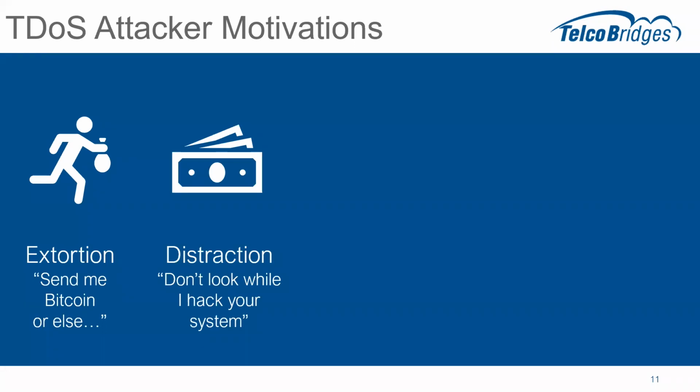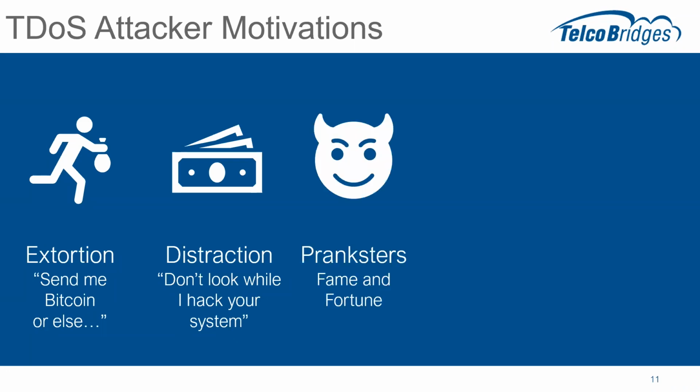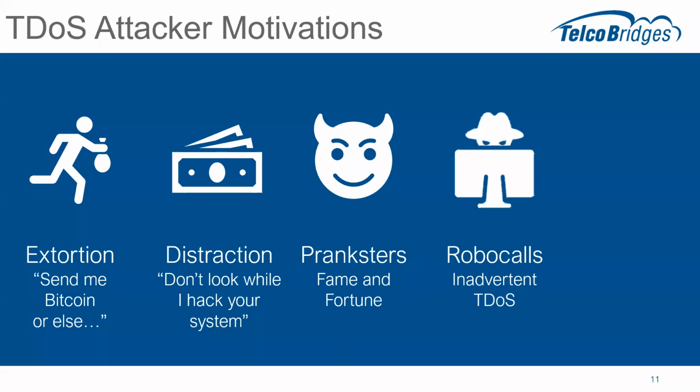There's a distraction motivation too, which is: I'm going to tie your resources up, and while you're trying to chase this, I'm going to go hack your system. It's the old magician distraction methodology of look over here, and while you're doing that, I'm going to go invade your systems. Frankly, there's a lot of pranksters out there too. They're just looking for fame and fortune. And we've seen reports on some of the online forums. These guys brag about being able to go in and make a mess of some target.